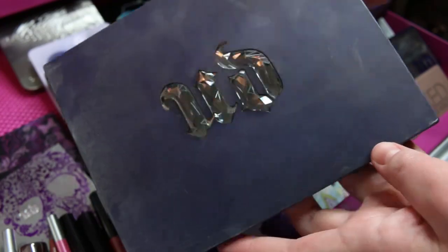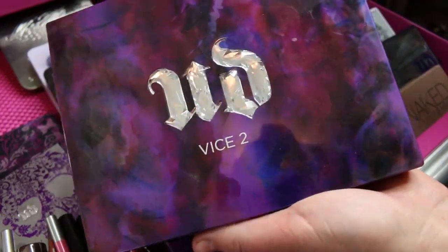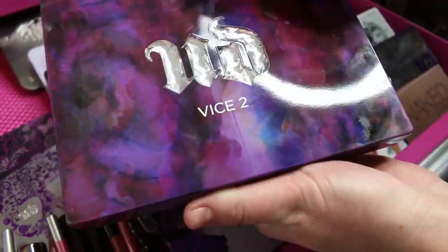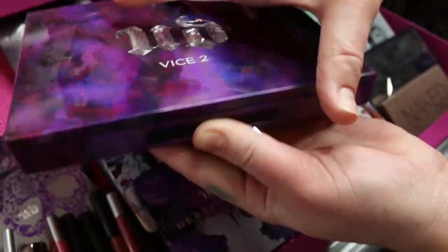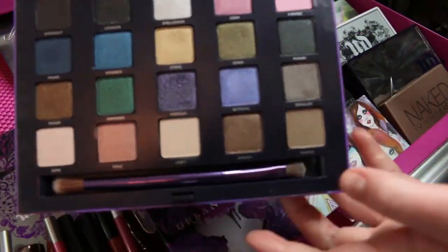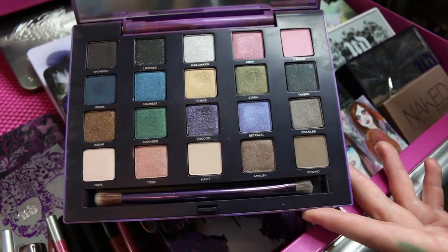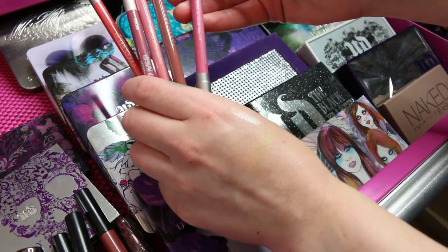So that is the Vice 1. And then here is the Urban Decay Vice 2 palette. Again, really pretty. I'm kind of glad that this doesn't have that grippy texture to it, and I just think this palette is really, really gorgeous. And then same type of little pop-up mechanism, and then you have got the shadows in there and the double-ended brush.